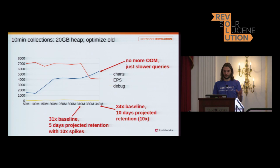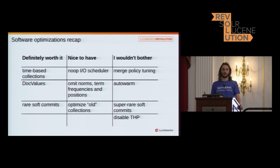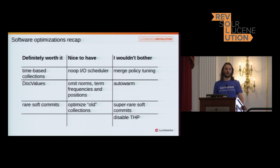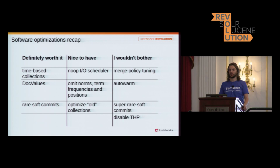So these are pretty much all the software optimizations that I did. Time-based collections, doc values, and auto soft commits were the things that increased the capacity. I would still use a bunch of other things, for example, the changes that will make the collections a bit smaller. One thing that I didn't get to try was to change the I/O scheduler, because the default I/O scheduler for Linux is optimized for magnetic disks, and for SSDs, the no-op I/O scheduler works better. But I didn't get to try that because in this particular AMI that I used, the scheduler was already no-op.